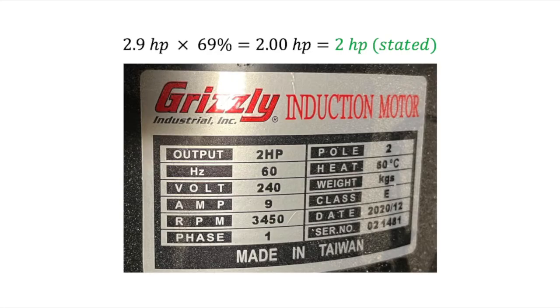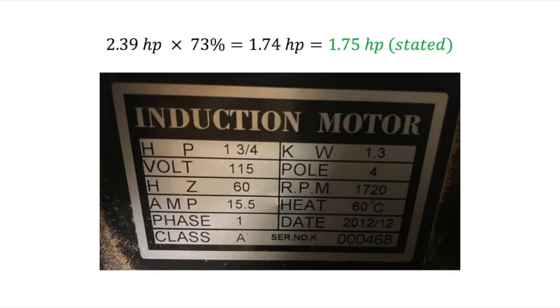So the motor we looked at, that was 2 horsepower, we calculated it to be 2.9 horsepower. And if we multiply that by a 69% efficiency factor, we get the stated 2 horsepower that is on the data plate. If we look at the motor that was 1 3/4 horsepower, we calculated that it was 2.39 horsepower. And if we multiply it by an efficiency factor of 73%, we get the 1 3/4 stated horsepower.